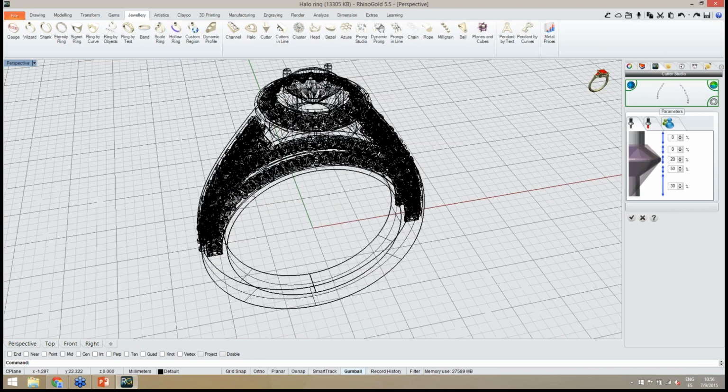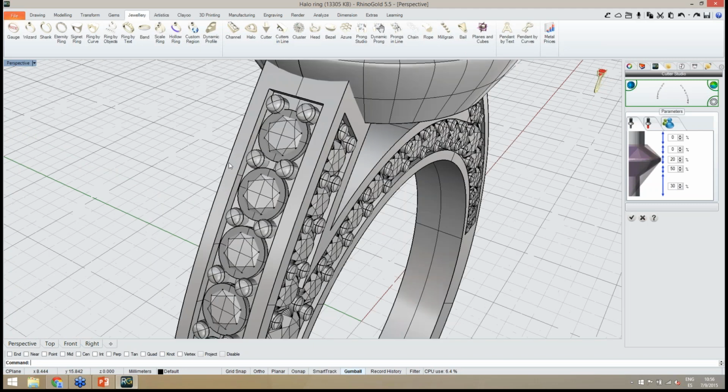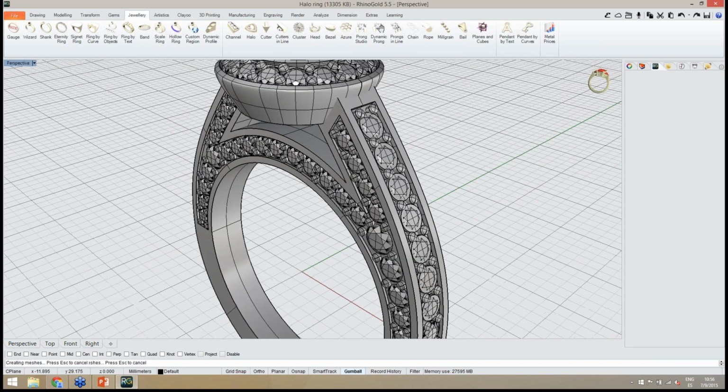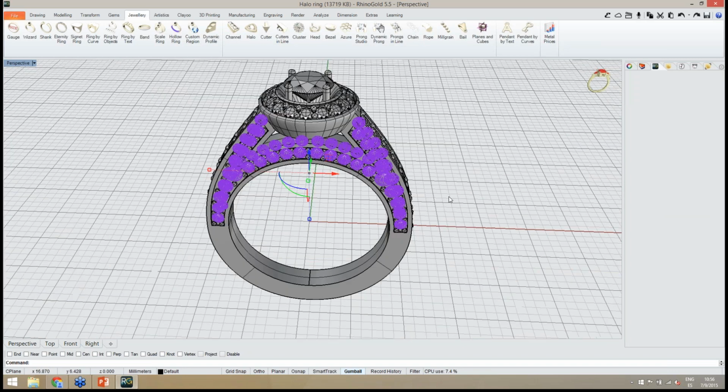So let me go back to shaded. I'm sure the cutters are with the measures I want to use, I just click OK to apply these cutters in the document, and I will repeat this process with the other gems.